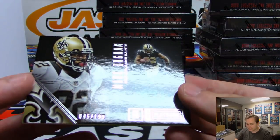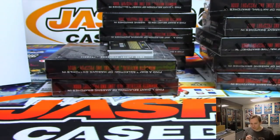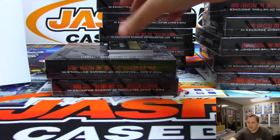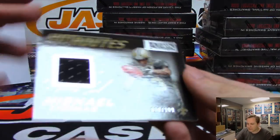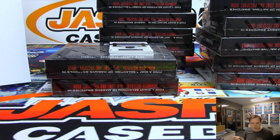All right, we got for the Saints, number 199, Mark Ingram, who I think is a Raven now, but this one still goes to the Saints. Glenn with the Saints. We got a Michael Thomas, number 199, Hot Routes. Another Saint for Glenn.